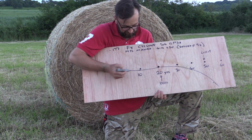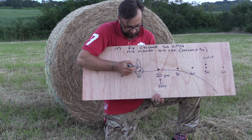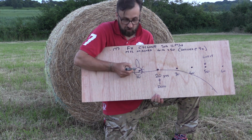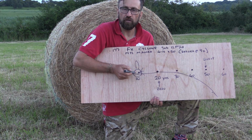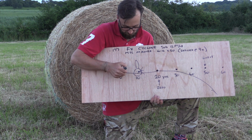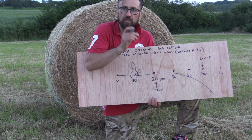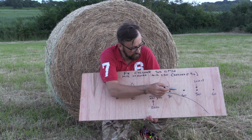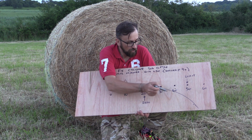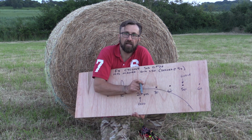Very flat trajectory, and when you think about the rabbit's head, you're still going to get it in that inch square that we're looking for, which is a kill zone, which is the brain. From 0 to 10 to 20 to 30, X marks the spot, and then you get to 40 and you've got a good 2.5 inches there. You've got to overcompensate, and then you can forget it behind that.